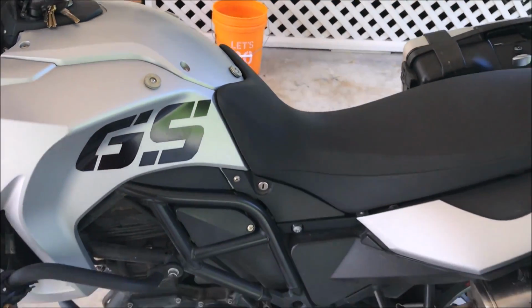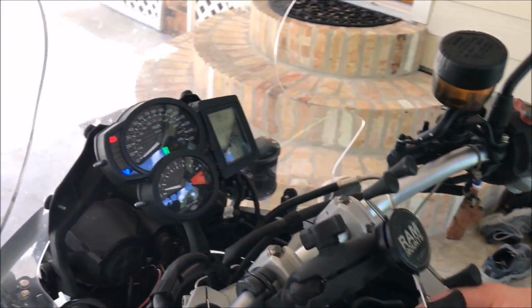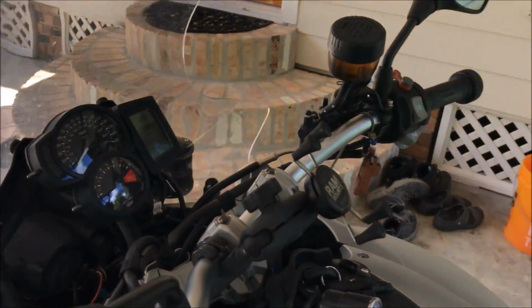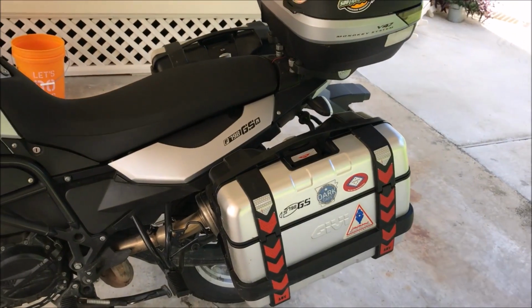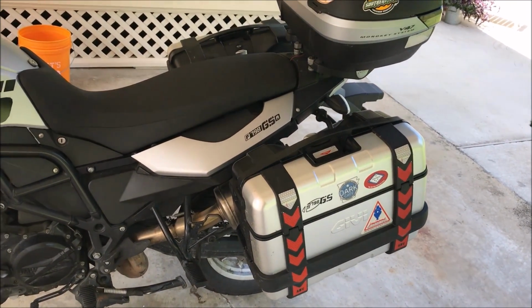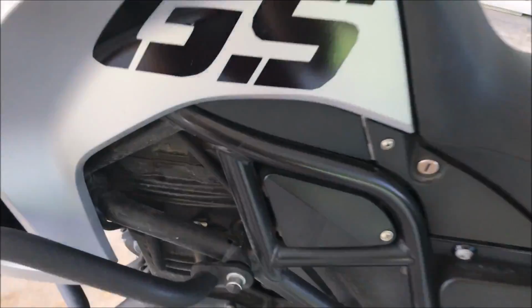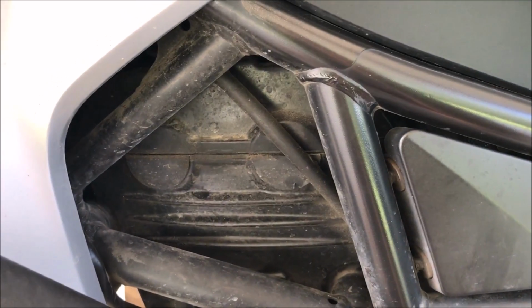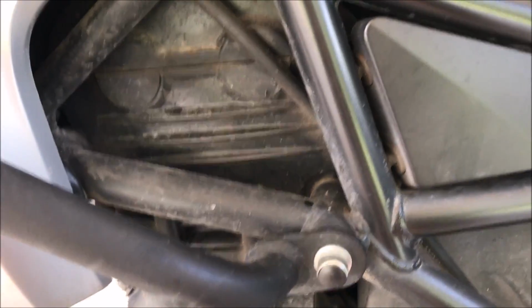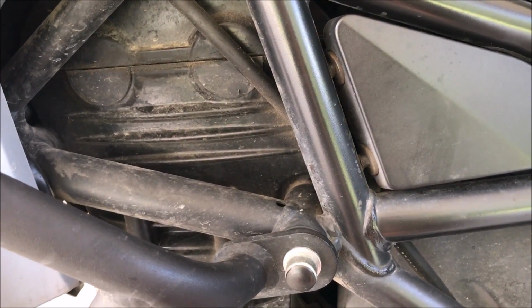It runs marvelously. I haven't had any work done on it, with the exception of I got the valve cover gasket changed because I was getting my clearance checked, and that needed to be done. It was just barely seeping right around here. But man, this thing is filthy. Anyway, they fixed that for me, and no problems since.